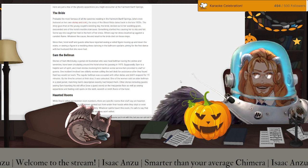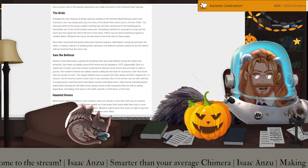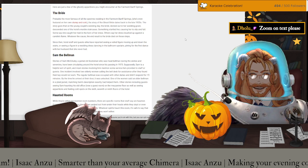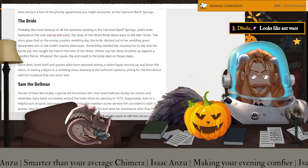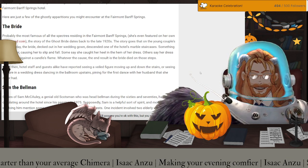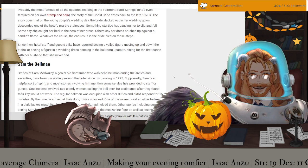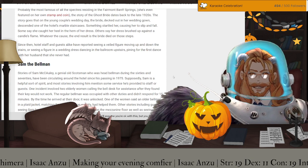The bride, probably the most famous of all specters residing in the Fairmont Banff Springs. She's even featured on her own stamp and coin. The story of the ghost bride dates back to the late 1920s. The story goes that on the young couple's wedding day, the bride, decked out in her wedding gown, descended one of the hotel's marble staircases. Something startled her, causing her to slip and fall. Some say she caught the heel in the hem of her dress. Others say her dress brushed up against a candle's flame. Whatever the cause, the end result is the bride died on those steps. Since then, hotel staff and guests alike have reported seeing a veiled figure moving up and down the stairs, or seeing a figure in a wedding dress dancing in a ballroom upstairs, pining for the first dance with her husband she never had.